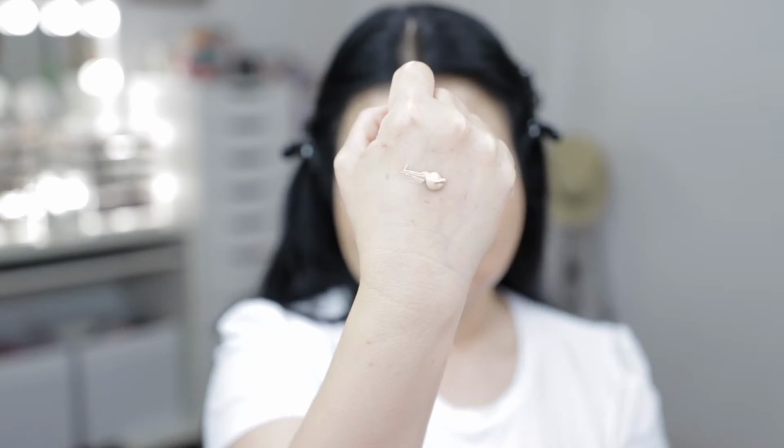I'm using the shade 220, and that is natural beige. One pump is all you need. It's a very thick foundation, but very light. As always, I love using the Total Face Sponge from E.L.F. I'm going to put this on in a sectional way because this foundation dries so fast.